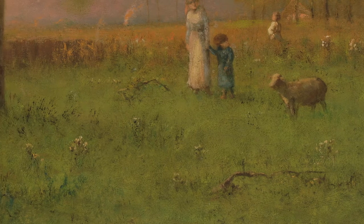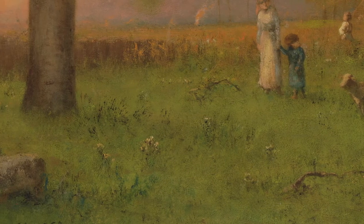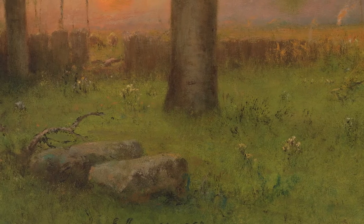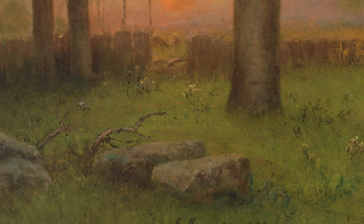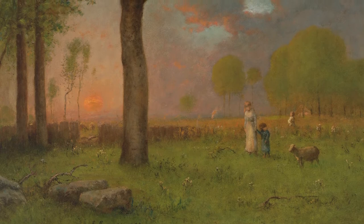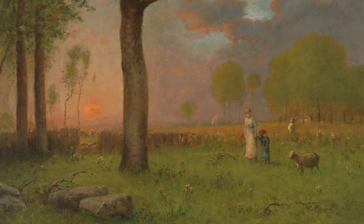Now, what about on the ground? I also see the grass in the field. And do you see any flowers? Do you notice those large rocks over by the trees? How many are there? Let's count those. 1, 2, 3, and 4. There are 4. Now, looking up at the sky, what do you notice about the sky?